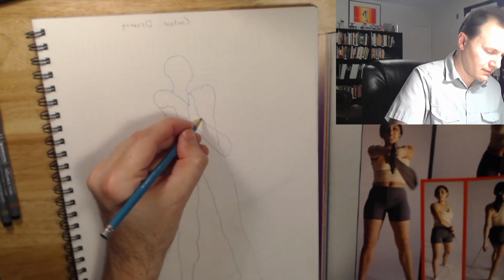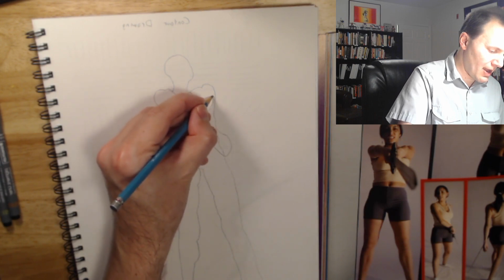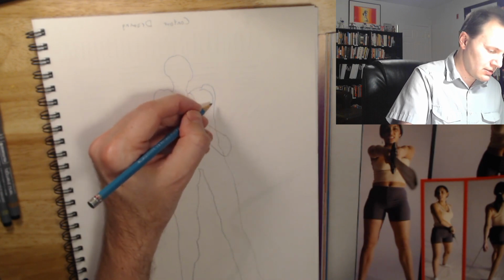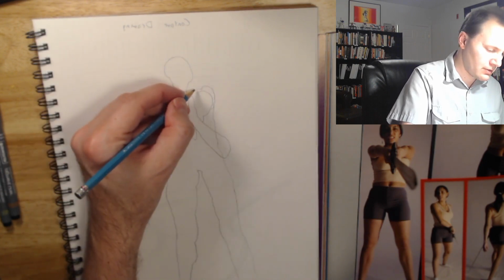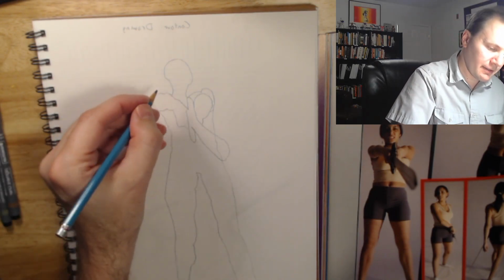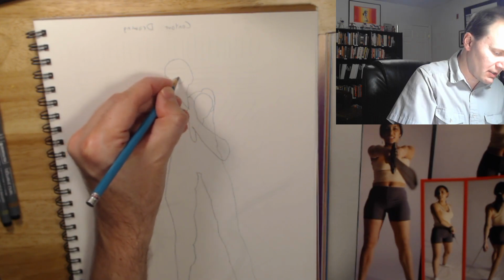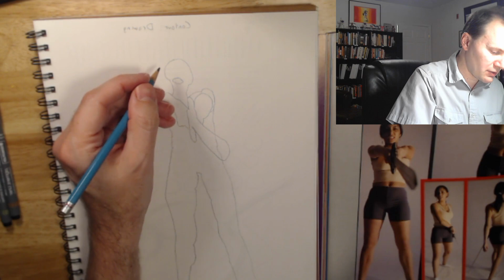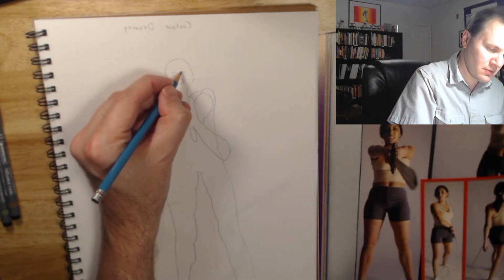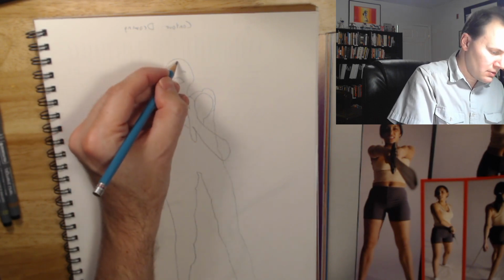Might as well do this. There's her hand. The back of that. Interesting. Oh, yeah, that's a bit off. Okay. But fair enough. You can get that grimace going here. Not so good. We'll do a bit of the hair.